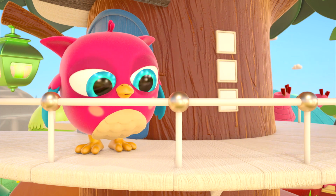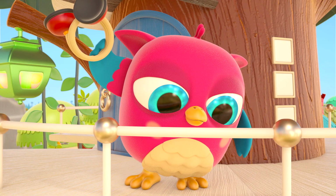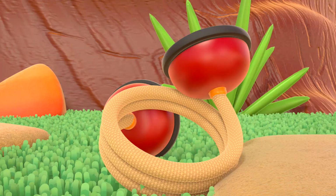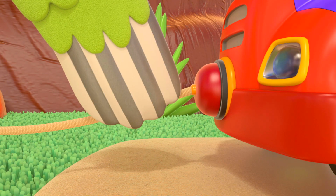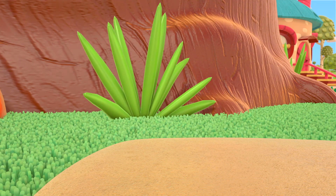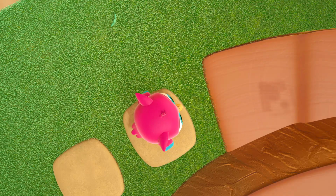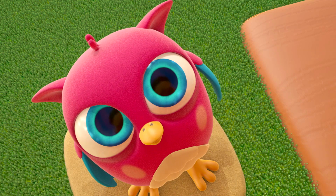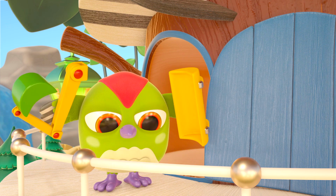Now it's our woodpecker's turn to push the truck down. Delivery! Let's pull the rope and bring the dump truck back up. Hey, where are you going? Surprise!